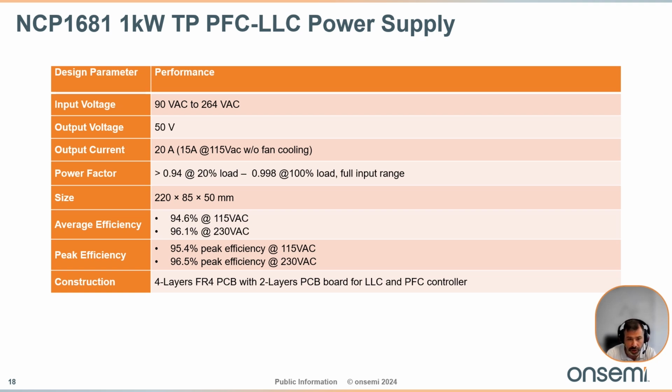Average efficiency of the system, 94.6% with low line, so 115 volt AC, 96.1% with high line, so 230 volt AC, reaching a peak of 95.4 for 150 volt AC and 96.5% peak for 230 volt AC. The construction also is important, so we are not using a strange material, but it's a standard 4-layer FR4 PCB with 2 layers for the board for LLC and the PFC controller.